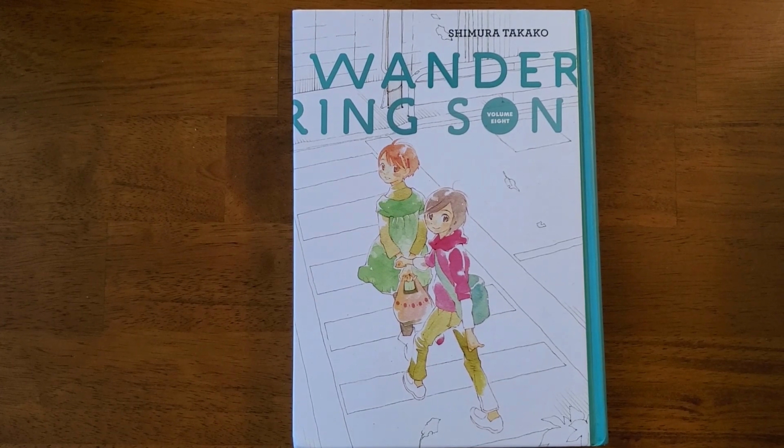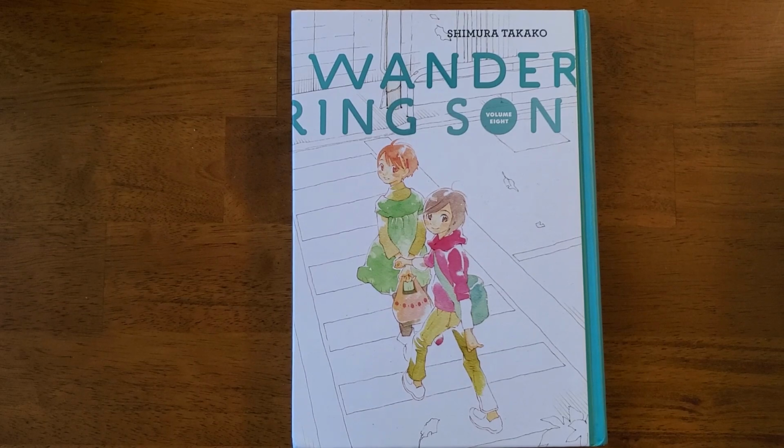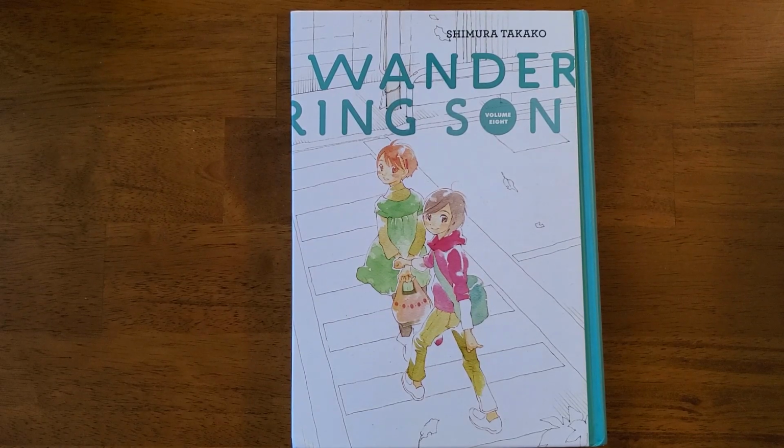So you're probably wondering, why did I get this series if it wasn't completed in English? I don't download manga. I don't really do any of that stuff. So the reason I picked up the series is because this person was actually selling the rest of the series in English fan translations with this bundle. So that's actually why I picked it up. And stuff like this never really pops up, so I couldn't pass it up.